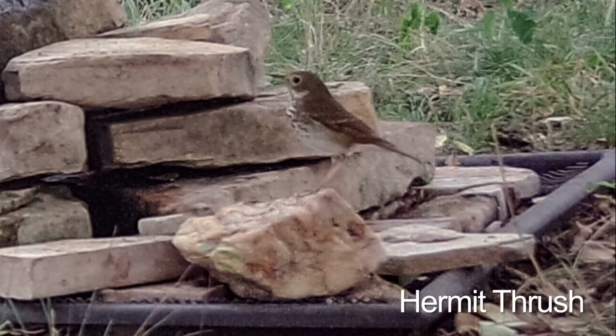This hermit thrush spends the winter here each winter. Maybe not the same hermit thrush, but he arrives along about mid-October and will still be around until maybe March. I actually captured this picture on a game camera I have down by a waterer there that you see behind him.